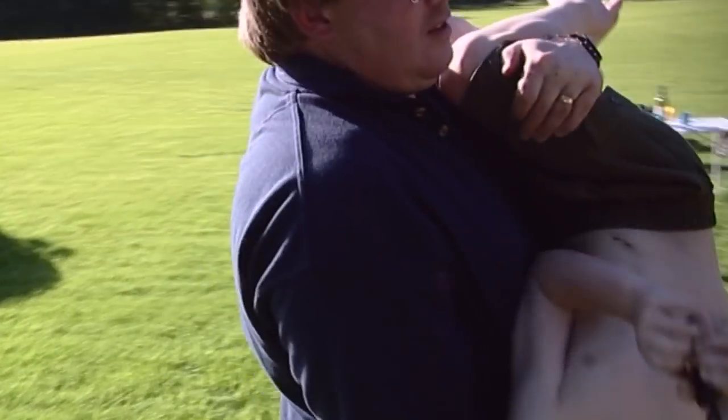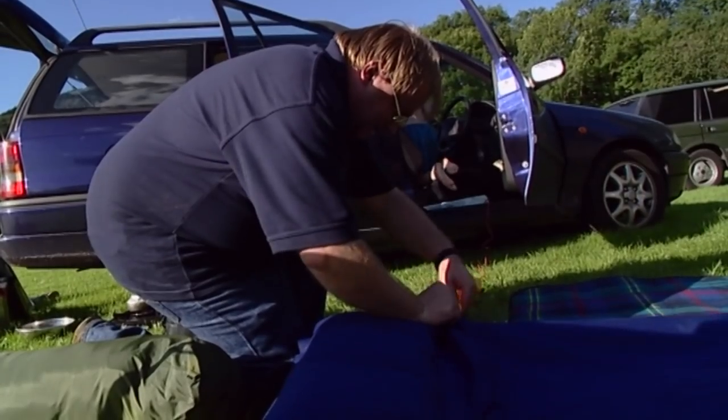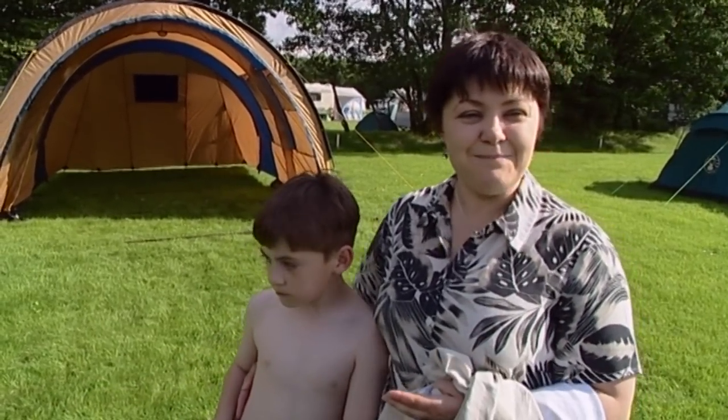What do you think of it then? I think it's good because I think it's upside down, Mum. This year we bought all the electrical hookup stuff, electric kettle, and we've turned up, on a beautiful sunny day, and they've had a power cut. So we can't even have a cup of tea.